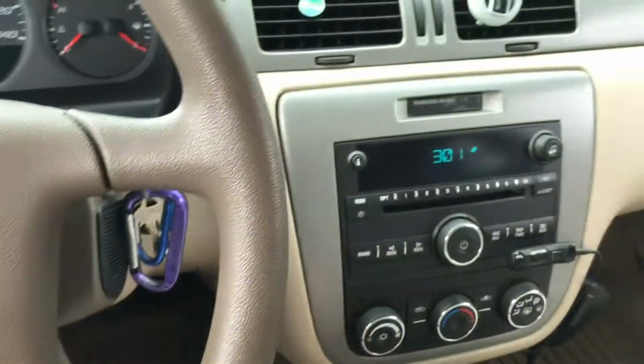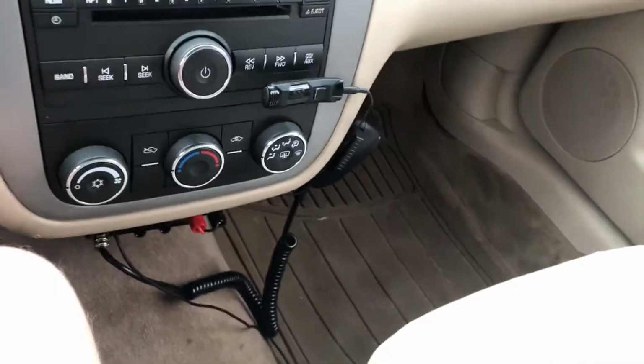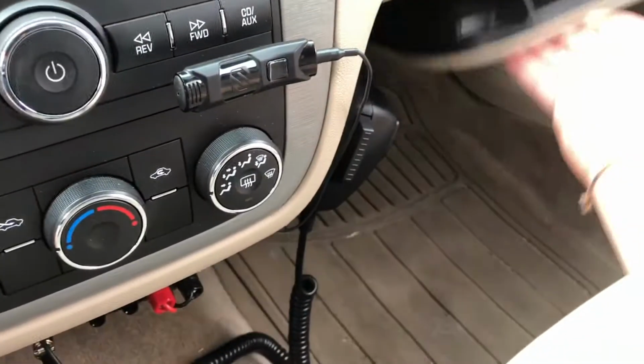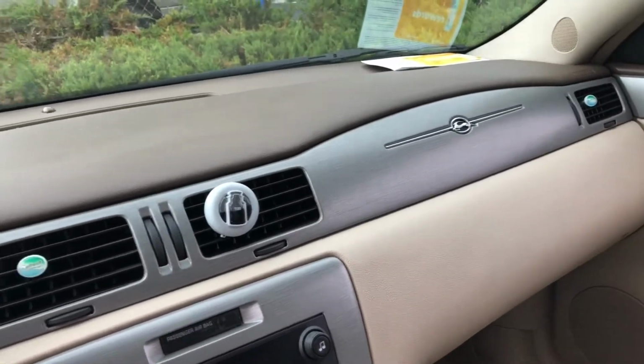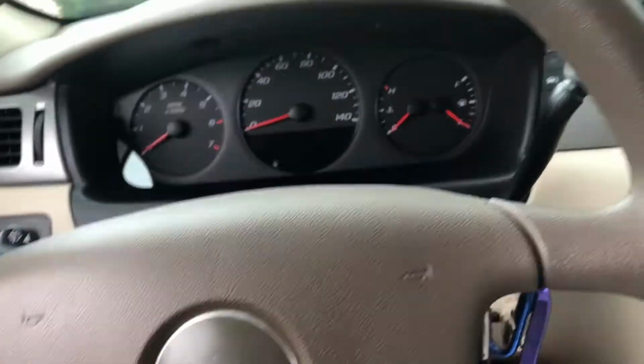But anyway, I thought I'd show you guys this paper right here. Full of a bunch of goodies. I always keep this in the glove box. Eventually I'm going to transition it to a file in my filing cabinet. Otherwise than that though, that's pretty much all I have to say mostly about the car.